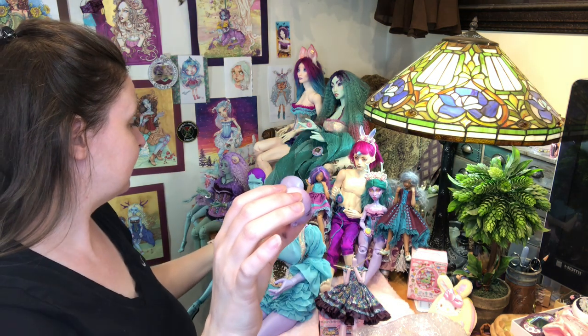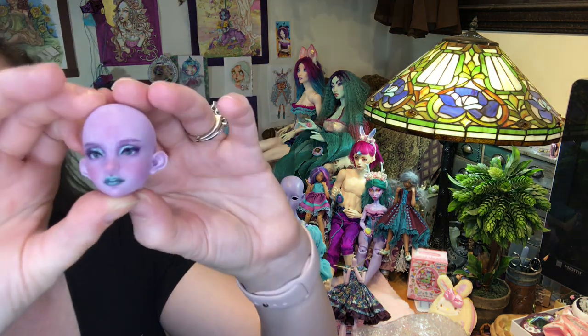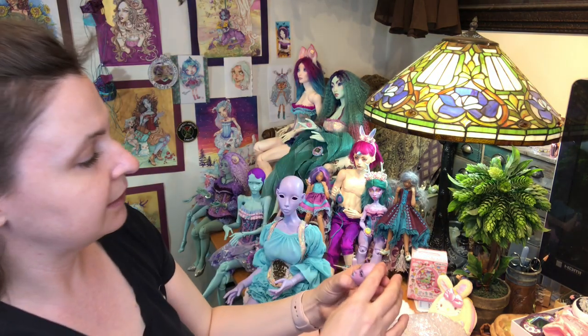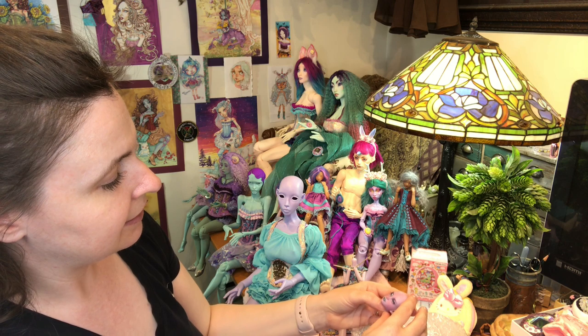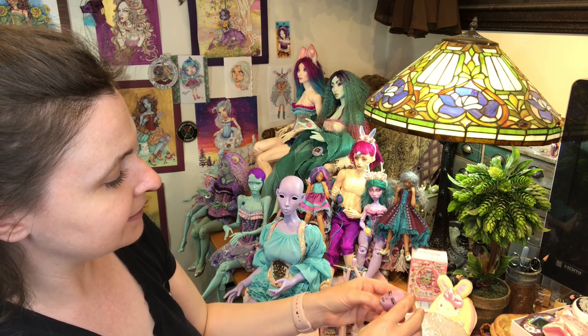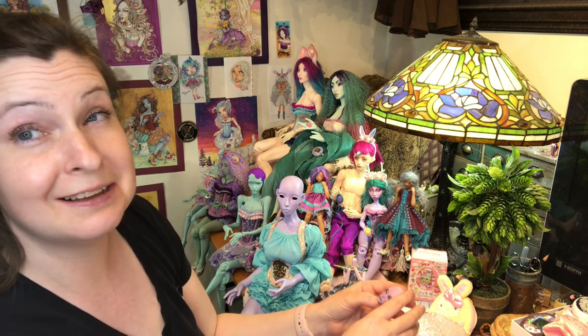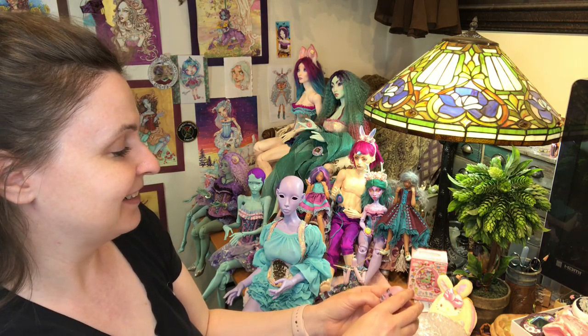Oh. And I love her so much. I love her so much. And you can see her little teeth. It almost looks like she has little tiny fangs, which I love. Oh my goodness, I love that.